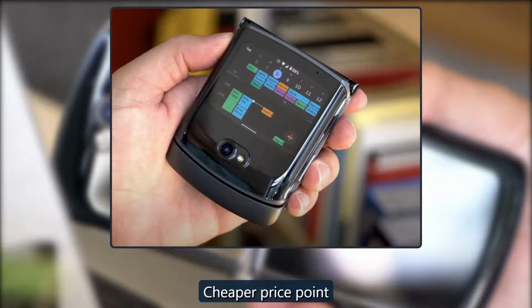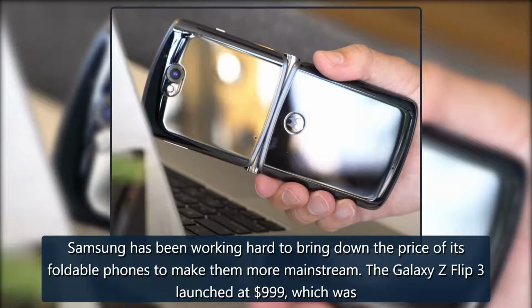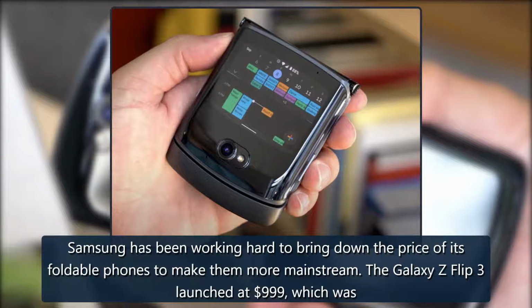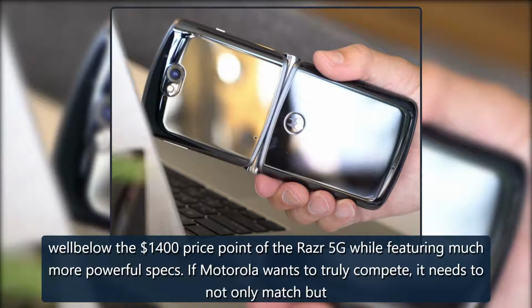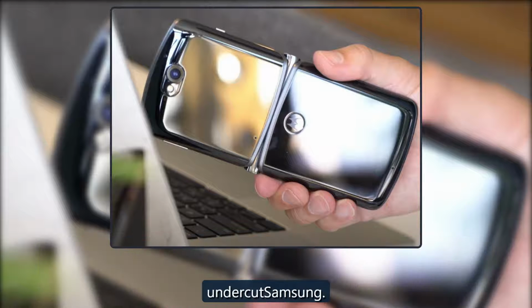Cheaper price point. Samsung has been working hard to bring down the price of its foldable phones to make them more mainstream. The Galaxy Z Flip 3 launched at $999, which was well below the $1,400 price point of the Razr 5G, while featuring much more powerful specs. If Motorola wants to truly compete, it needs to not only match but undercut Samsung. If you can't beat them, undercut them.